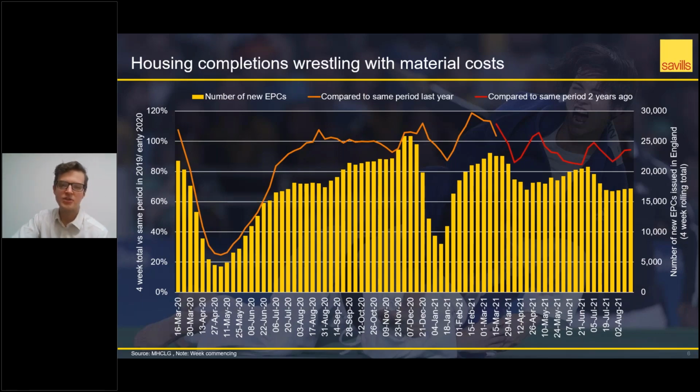We've seen delays to supply chains. We've seen materials costs ballooning. And as a result of that, housing delivery has been starting to ease, particularly over the last few months. This chart tries to illustrate that. It's showing the same thing in a few different ways. Those yellow bars just showing the number of energy performance certificates registered for new homes. And that orange line and the red line there comparing that period to the same period in 2019.